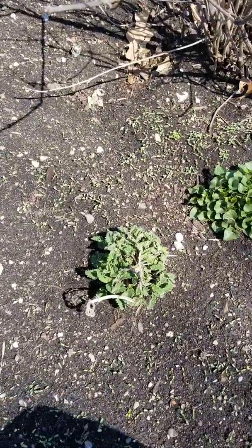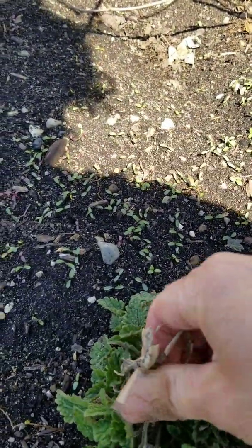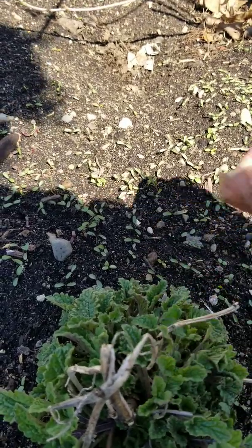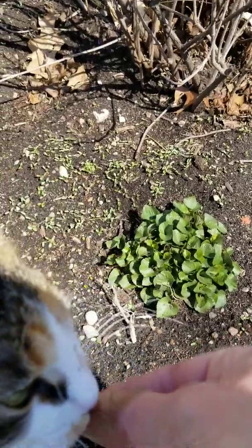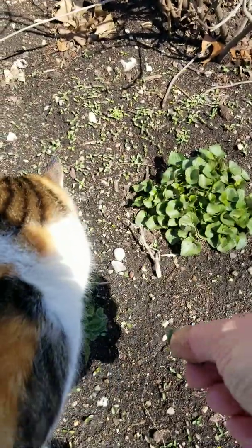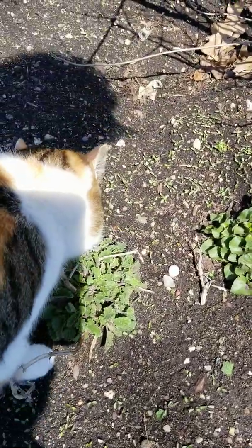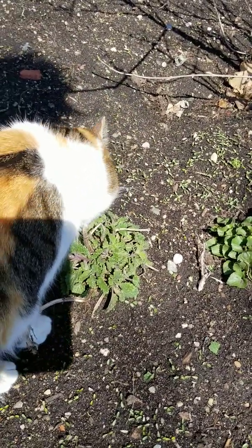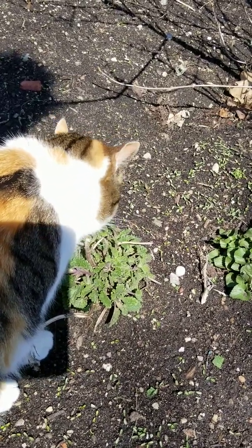Grand finale. This is catnip, and it is much stronger when it's young and fresh like this. It's almost so potent the cats don't get super. Try it, Trixie. She loves catnip. It makes them a little bonkers, so sometimes it's just a little too strong. But we have this everywhere at the farm. The birds reseed it. It reseeds itself. It also makes a great tea.